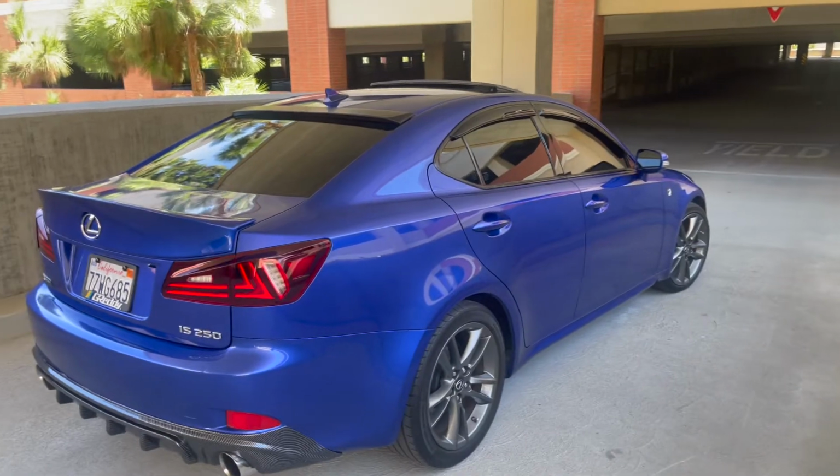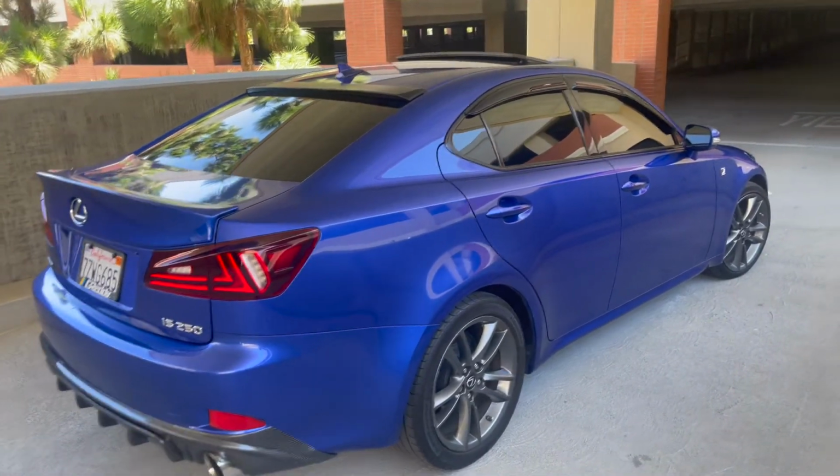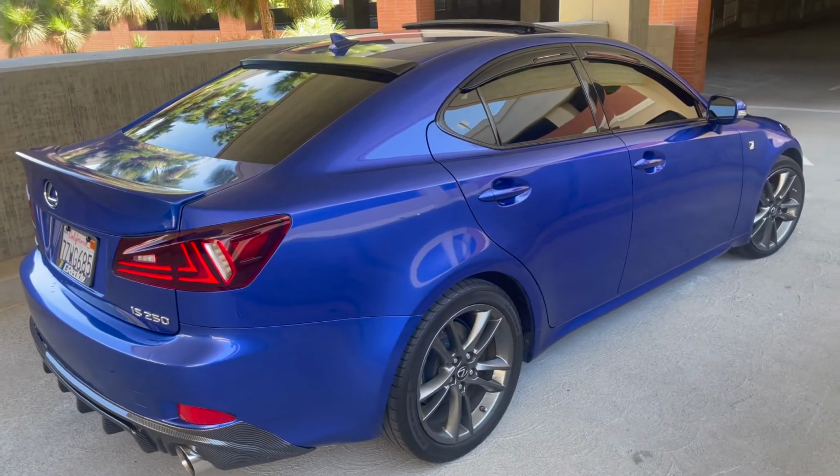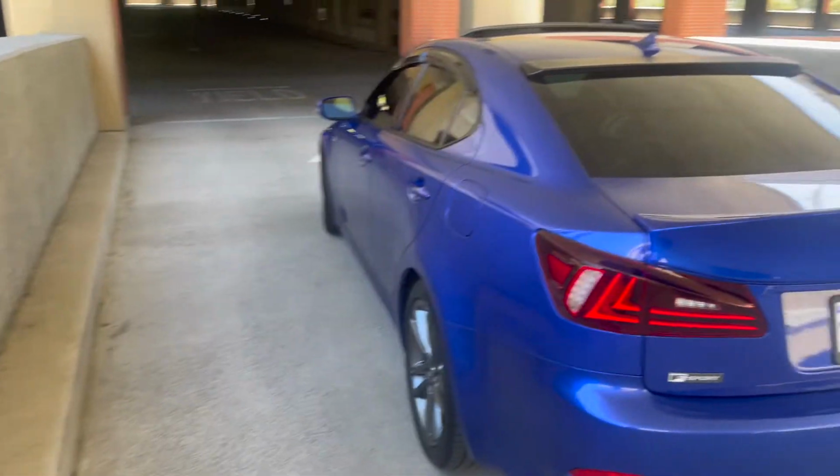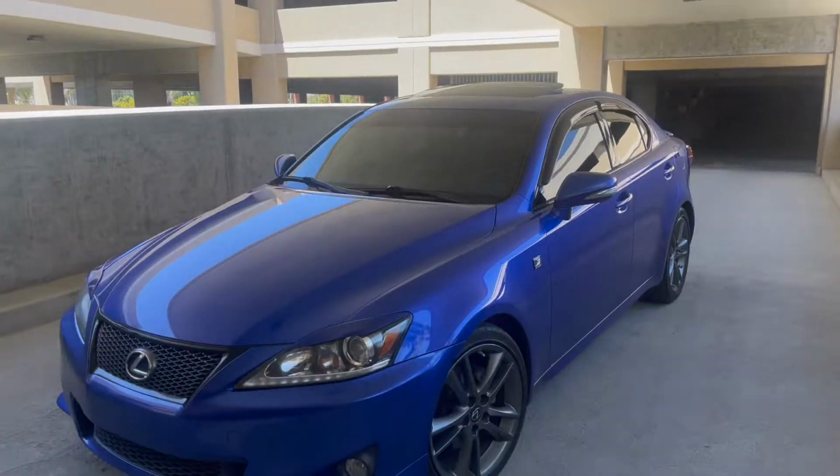Just going to make this as my daily, as I did sell my Civic, so I'm not gonna be a fast boy no more. The next car I get is going to be a complete surprise. Let me know what you guys think.